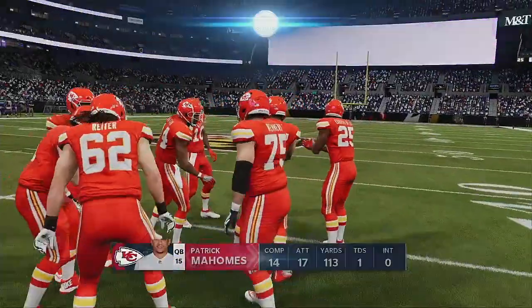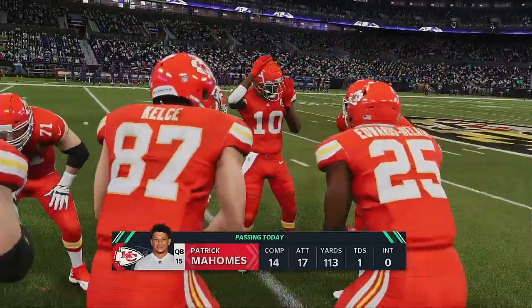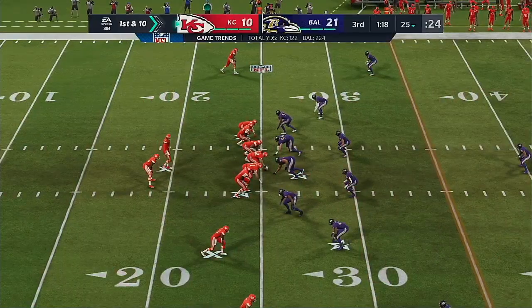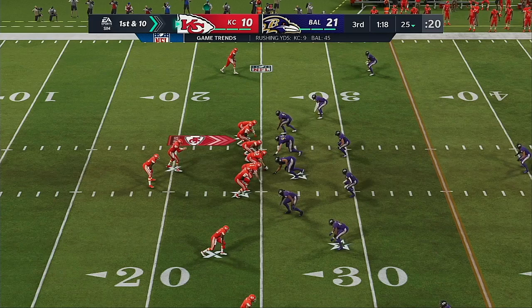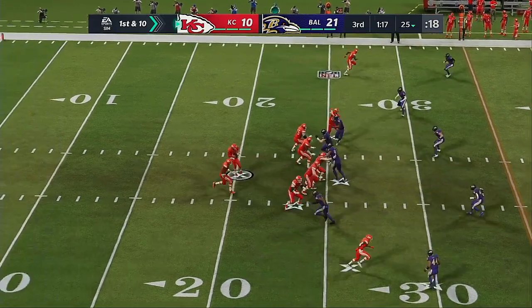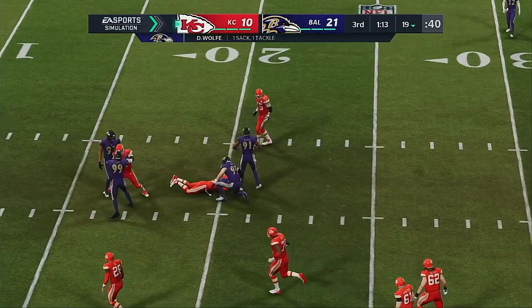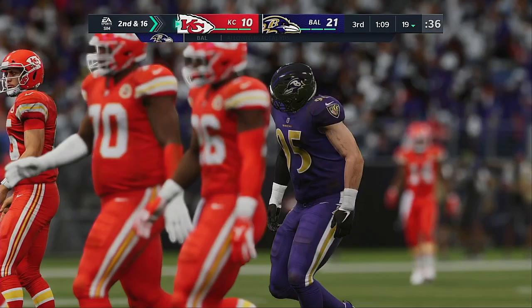So here's the Chiefs offense ready for their first reps in half number two. They'll look to make some inroads here, trailing 21-10 as they come up on a first and 10. Mahomes going to throw. And he goes down. The Ravens able to get to him. Derek Wolfe popping in for the sack.